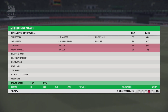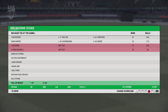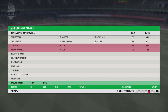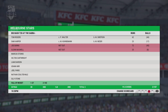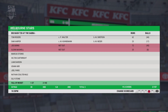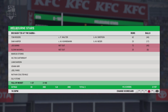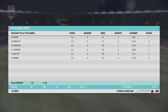And you see here with the Stars innings, Tom Rogers, very good with his 62 from 44, as well as Joe Burns, with his great knock of 72 from 45. Only hit one boundary before the power surge, and then he topped off with two fours. So he ended with three fours in that innings of 72 from 45. And then Glenn Maxwell finished it off with 25 off eight deliveries.